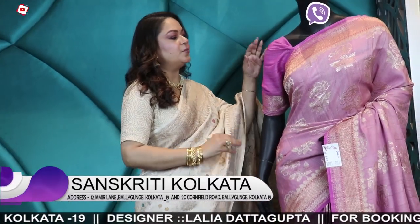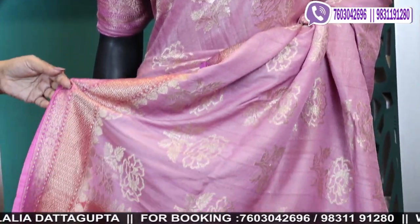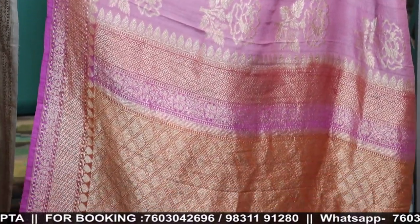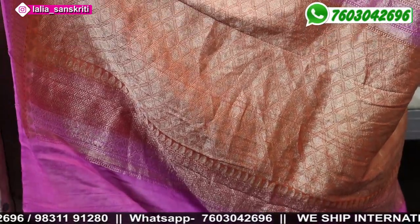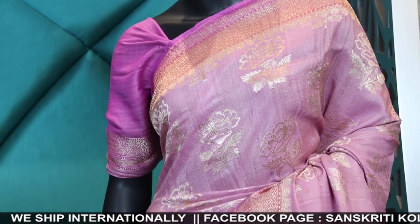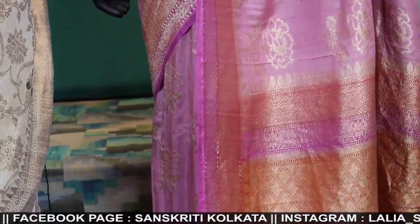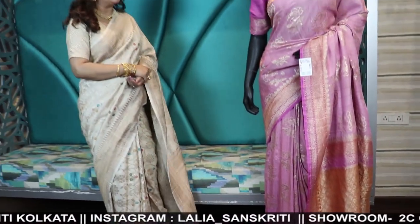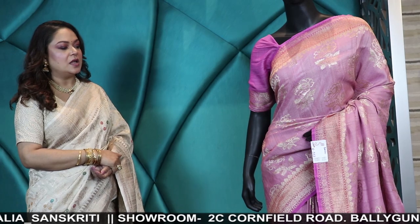So I'll tell you a little about the mannequin. She's wearing a beautiful lavender pink color. This is the pallu part. This is with a contrast border and pallu. The initial ones I was showing were in a single, monotone color with a contrast blouse. Now this comes with a contrast border, a double color border, and a contrast pallu, with a slightly darker tone blouse piece in a deeper mauve color. The body comes with a beautiful flower weave. The price of this pinkish lavender color is 16,500. 16,500 is the mannequin sari in pure tussar georgette with flower weave along with a contrast darker tone blouse piece.